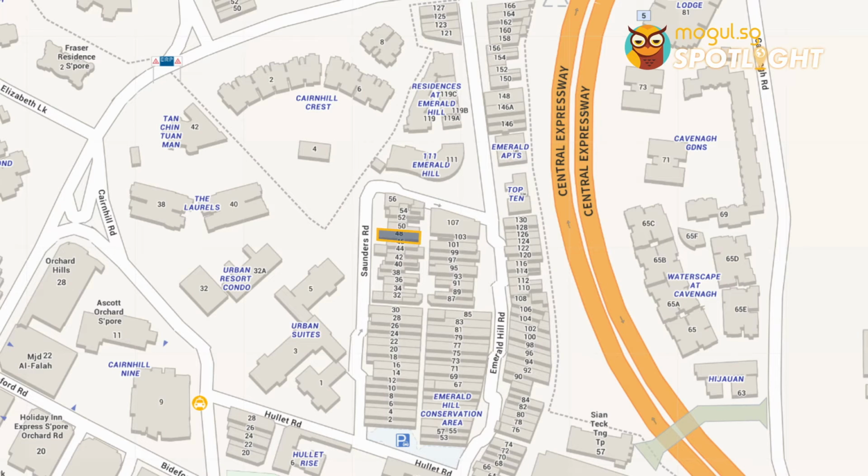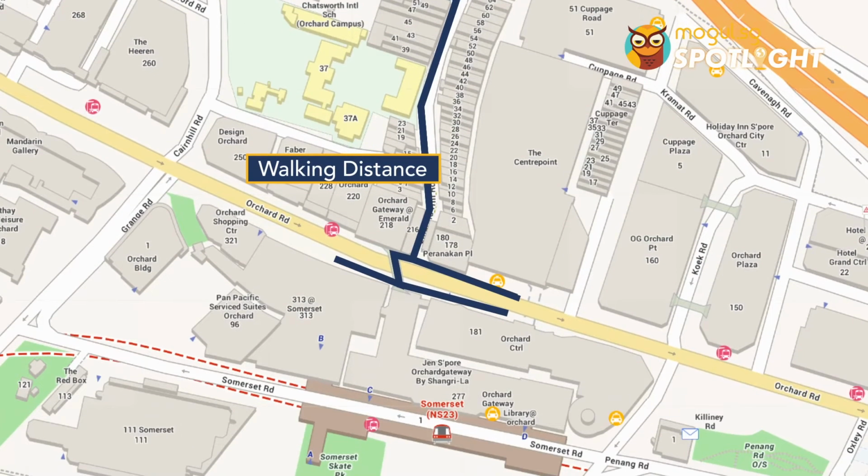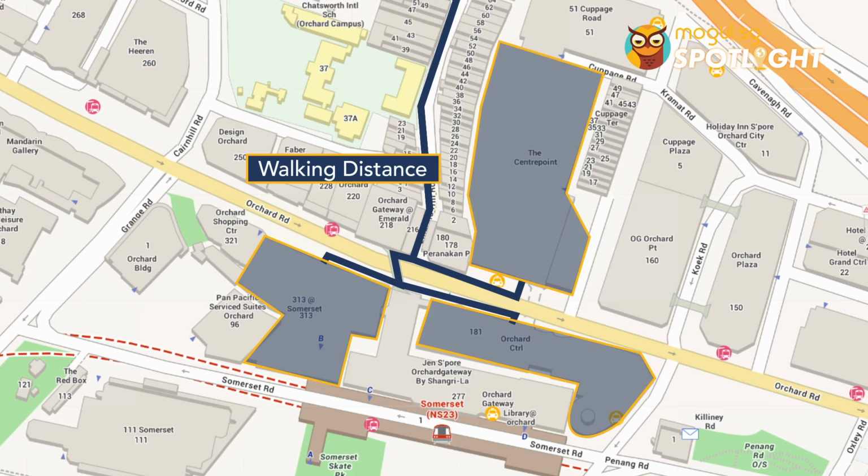Hello, everyone. This is Clara from SRI. Today I'll be sharing with you all a rare landed property for sale along Saunders Road. This property is located right in the heart of Orchard Road, within walking distance to major shopping malls like 313 Somerset, Orchard Central, Centre Point, and more. This area is also a very attractive and quiet residential area with several commercial units in the main shopping zone near Orchard Road.